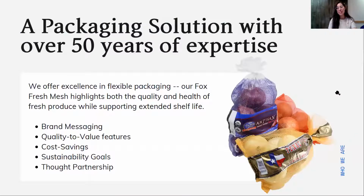Fox Packaging. So for those of you who may not be acquainted with what Fox Packaging does for our fresh produce industry, we have been in flexible packaging for over 50 years now. We are a family-owned company. We are growing, we are thriving, and we are each day learning something new about our industry, about materials, about how to better serve our customer base.